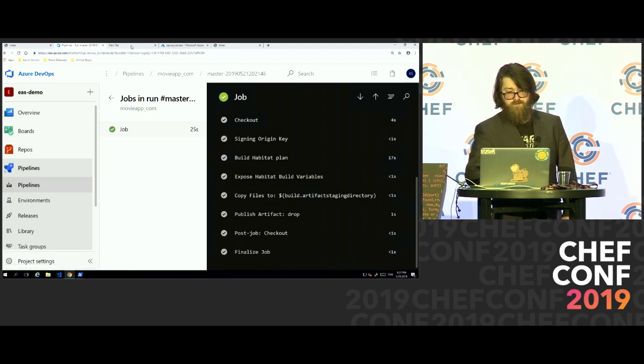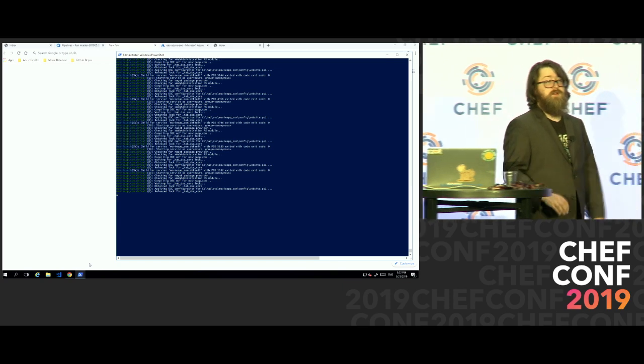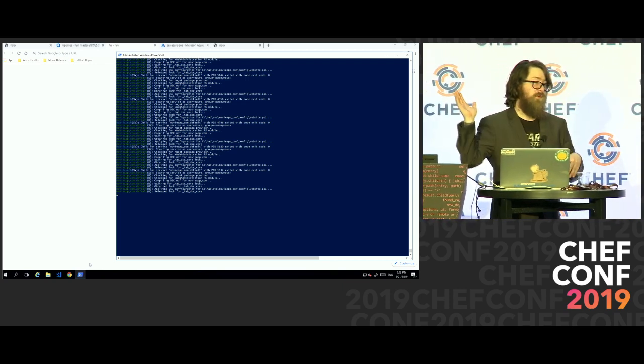And I actually have it loaded in my supervisor back over here. Unfortunately, because of the way PowerShell scaling works, I'm not going to be able to bump that up super easily. So that's the Habitat output.